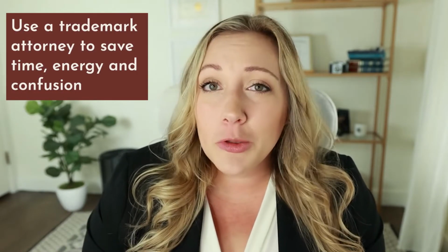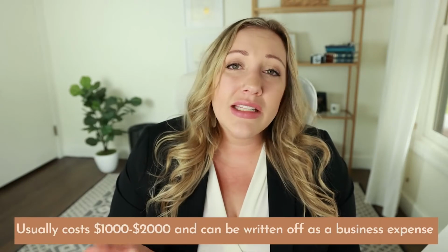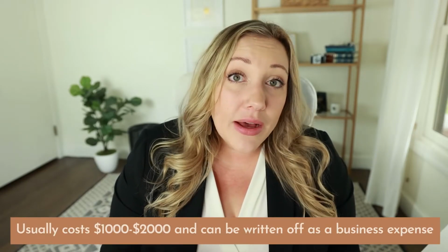How do you file a trademark registration? My best answer, go find yourself a trademark attorney. It's going to save you time, energy, confusion. The United States Patent and Trademark Office online filing platform is very archaic and very confusing, so it's best to just hire an attorney that has experience to do this for you. Usually this can cost anywhere from about $1,000 to $2,000.